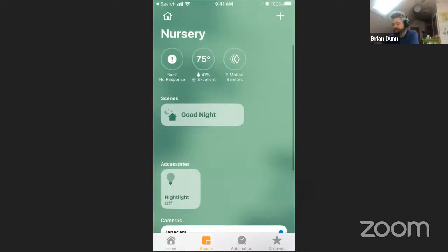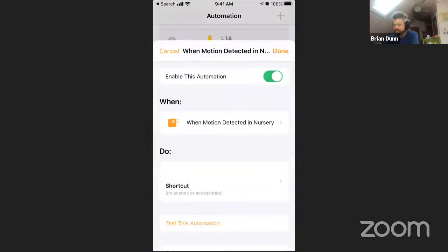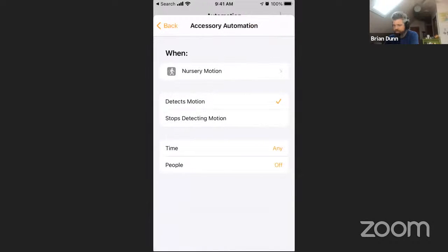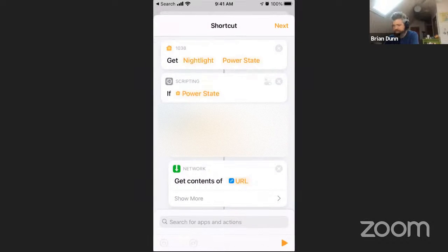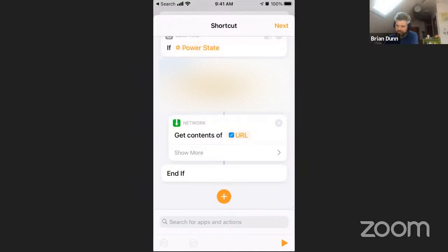I did this with automation. I muted all the notifications that come from the Arlo app itself. And then I wrote these automations inspired by Polito. So when motion is detected in the nursery, we run a shortcut. This is the regular motion detector, not the audio one. And the shortcut says, get the state of the night light. And if it's in the powered on state, then hit this Pushcut URL.